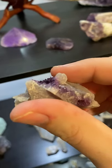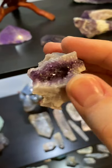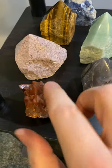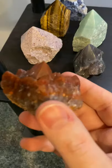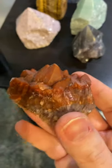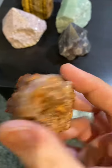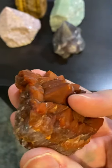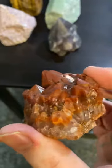I call it the mouth. Oh, that was pretty cool. Here's my points. Now this is a newer stone. This is a newer find. This is called red quartz, and it's all natural, but it's red quartz, which I thought was freaking awesome.